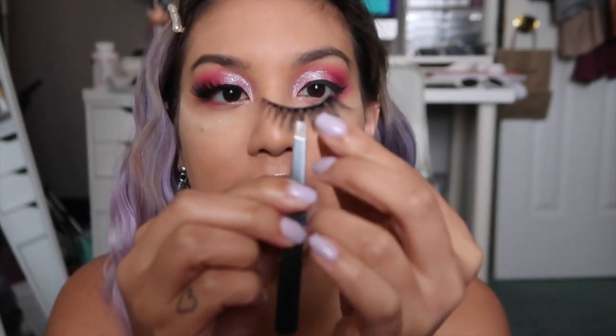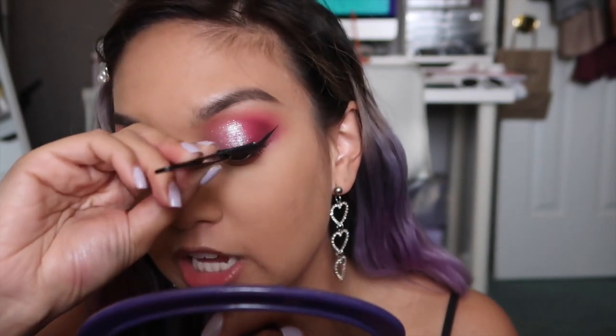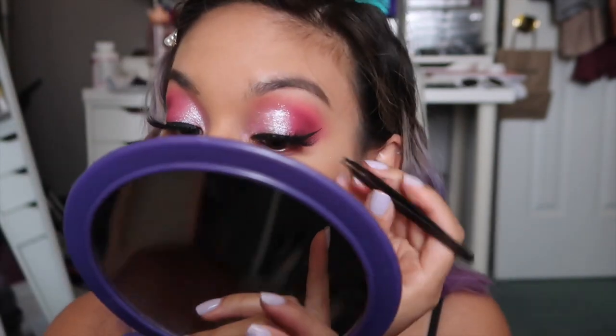So when I hold the lashes with my tweezers, I like to do it on the end because sometimes when you hold them close to the root of the lash, it can get stuck with the glue, and then when you try to take the tweezer away, your lashes come off with it. So I just try to hold them at the end as possible. I can't concentrate. Okay.